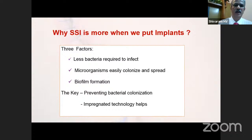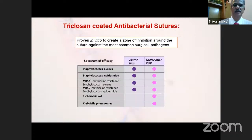easily in them and biofilm can form around it. And whatever tons of antibiotics we give after that, it will never reach the site of infection. So preventing is the most important aspect.